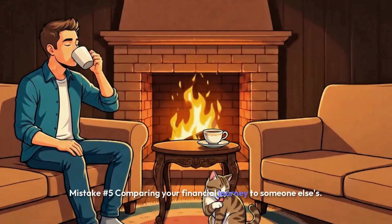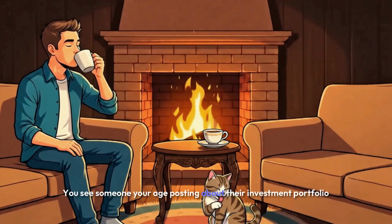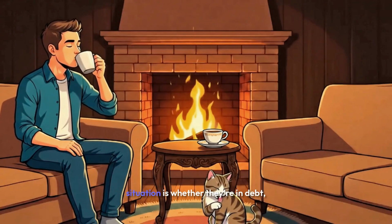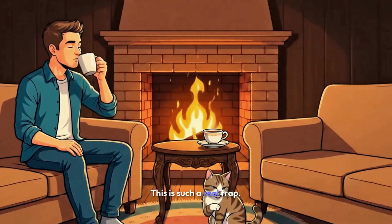Comparing your financial journey to someone else's. Social media makes this incredibly dangerous. You see someone your age posting about their investment portfolio or their vacation home and you feel behind, but you have no idea what their actual situation is, whether they're in debt, whether they got an inheritance, whether that's all financed. This is such a real trap.